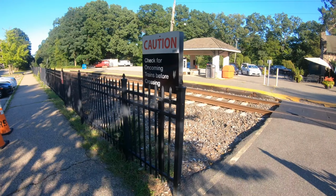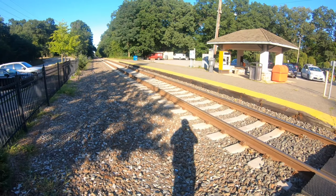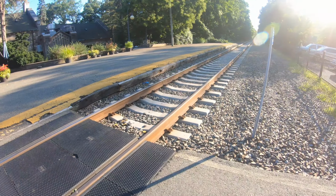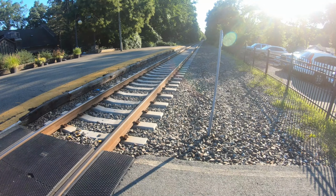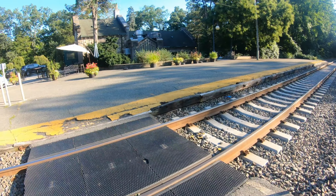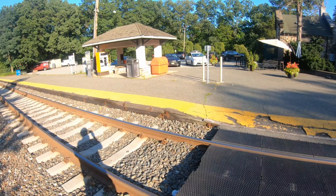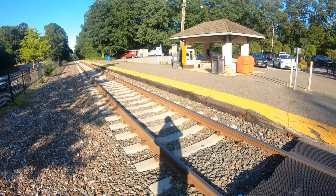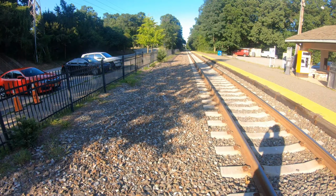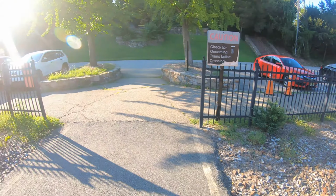So we don't have to worry about any, at least passenger trains. Today it's a Saturday because the Montclair-Boonton Line does not run on weekends, at least any further north than Bay Street, Montclair. So that also means it doesn't run to Montclair State University on weekends, or in most of Montclair. So this is it. It's a straight shot east towards Boonton from here. Mountain Lakes Station.